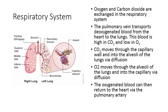This exchange happens in the respiratory system in these little tiny bubbles at the bottom of your lung called the alveoli. You can see here that there's a capillary network wrapping around those alveoli, and that's where that gas exchange happens. We're talking about moving these gases through basically two cell layers, one of the alveoli and one of the capillary.